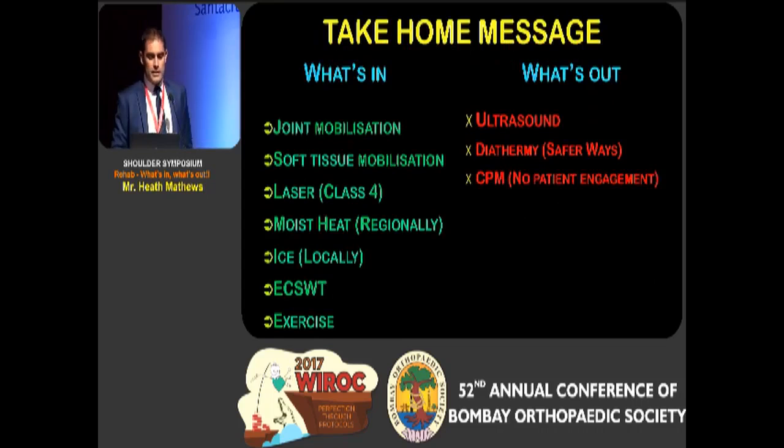So take home what's in and what's out. The 7 in green are in, the 3 in red are out.